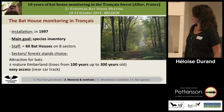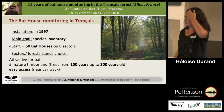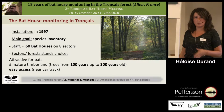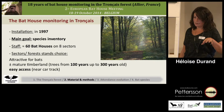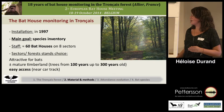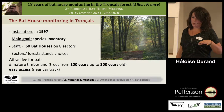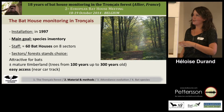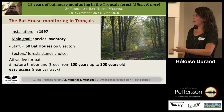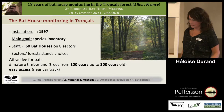So the subject is the bat house monitoring. All the bat houses were installed in 1997. About 60 bat boxes were installed, and they are divided into 8 different sectors. We have chosen more or less mature timberland. We have sectors where trees are 100 years old, and for the most mature, we have trees of 300 years old. So it's pretty attractive for bats.